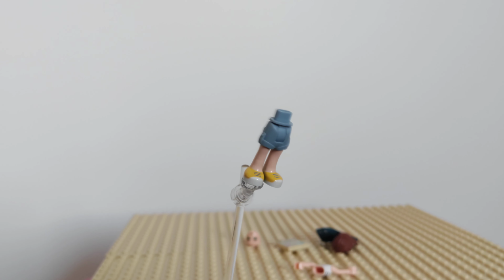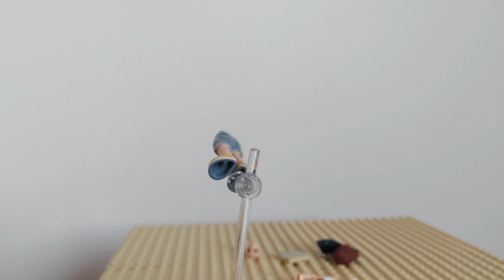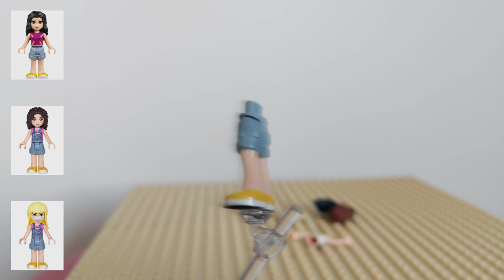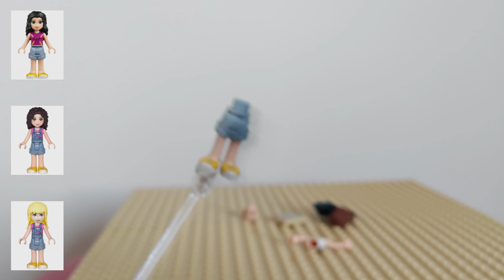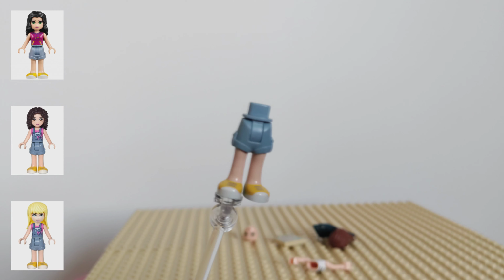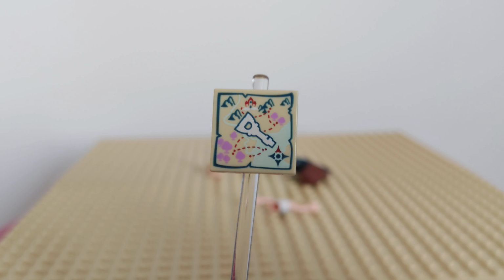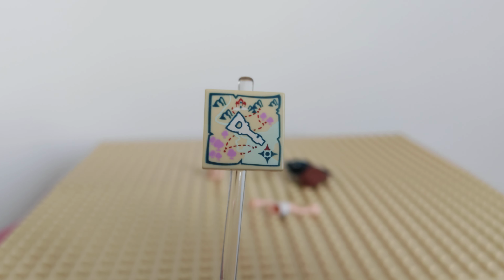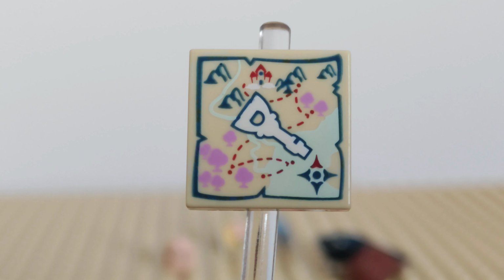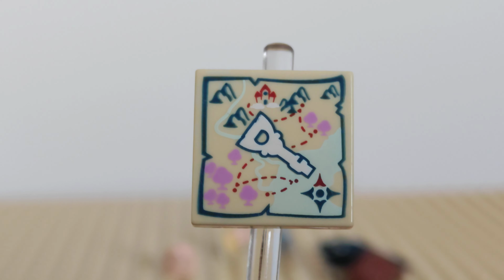The leg printing was introduced for the 2015 versions of Emily, but has been used 3 times since, in 2016 and 2017, in the Friends theme. Emily is equipped here with a tan 2x2 tile printed with Elven key map pattern. This print is exclusive to the 2015 Elves sets.